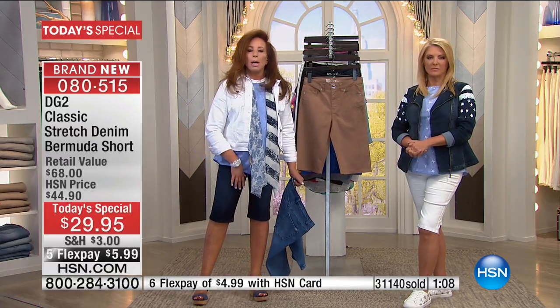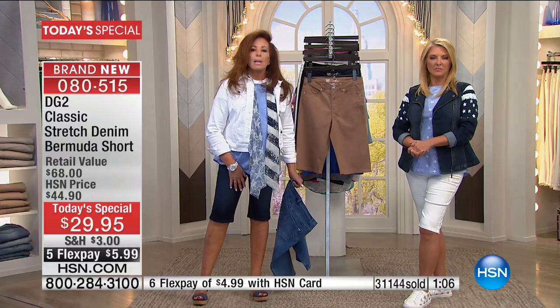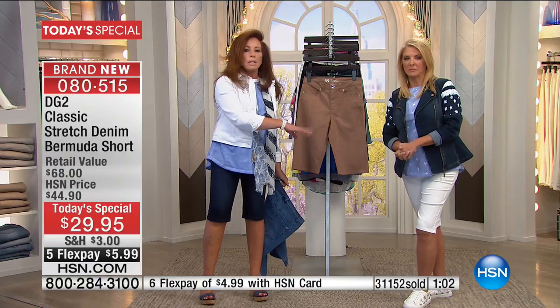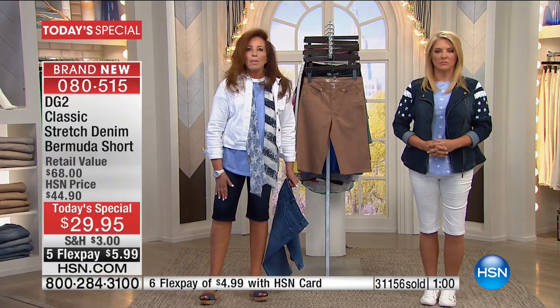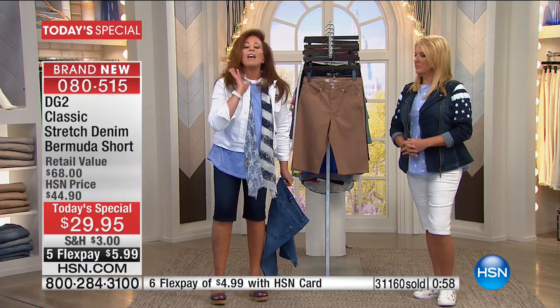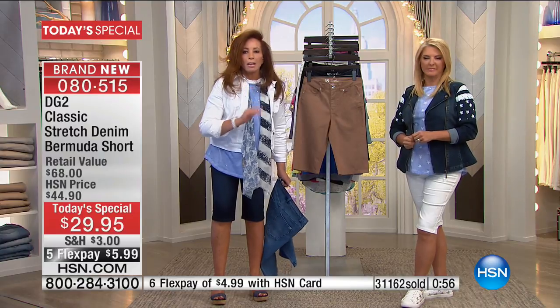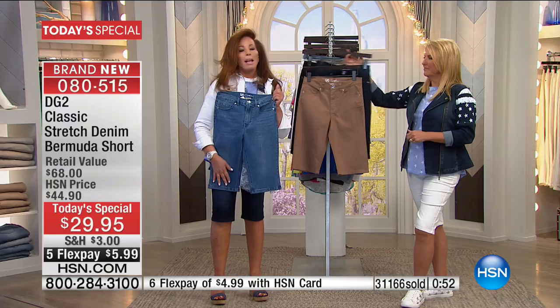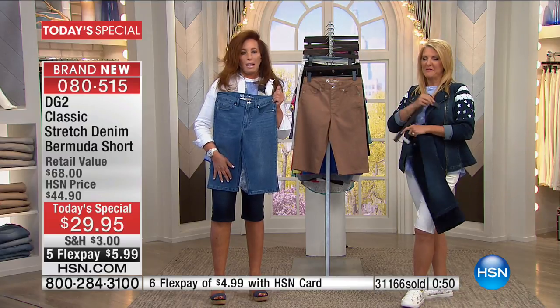How tall are you, Laura? I'm 5'5". I'm not real tall. Okay, so Suzanne's 5'6", and you can see where they come on her. I'm 5'6½". They are going to be the perfect length for you. And wait till you feel the softness of the chambray. It is just heavenly.